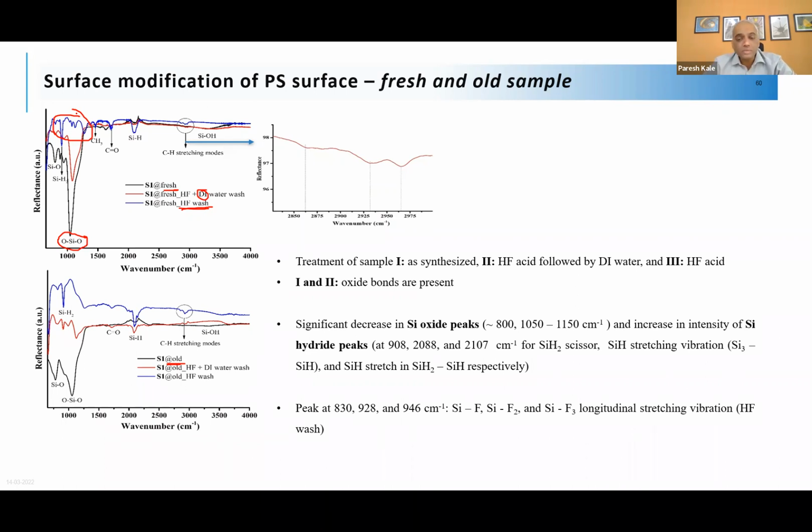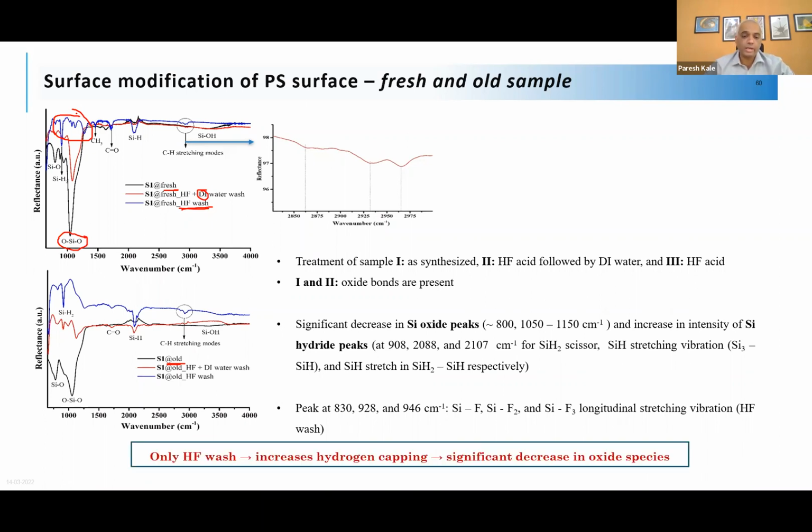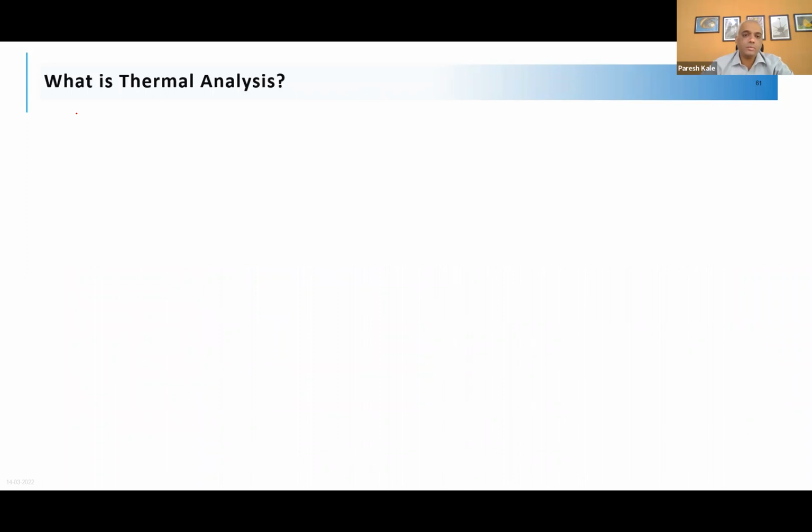The surface is then easy for activation, and the activation required would be for less time, so we can save some energy there. And apart from that, when we have only HF wash, oxide is removed, and it increases the hydrogen capping, and this is good for us, because now there is nothing sitting on the surface, so this will attract the hydrogen when we give the opportunity. Otherwise, if we don't put hydrogen, it will slowly attract oxygen, and again it will become silicon dioxide. We don't want oxygen in the hydrogenation, because it acts as a poisoning effect in the material.